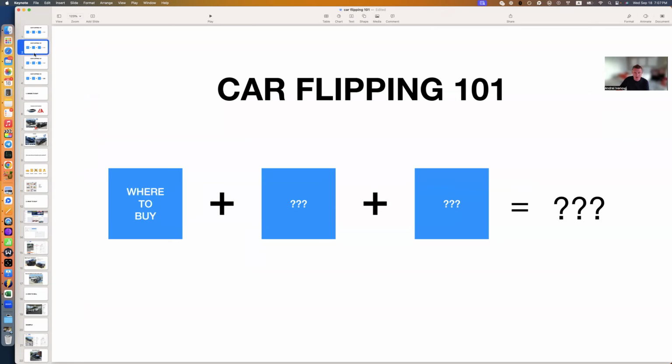Box number one is where to buy. Box number two is what to buy. Box number three, how to sell. And if that's done properly, at the end you're gonna have dollar signs. You're gonna have profit, all right? I'm gonna quickly cover each of them, so you're gonna get some understanding of where to start, where to at least look for cars.